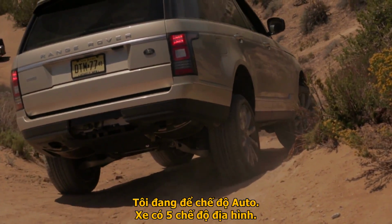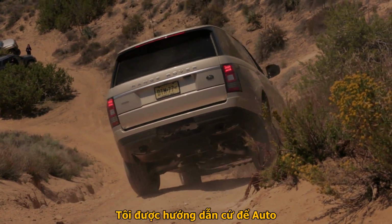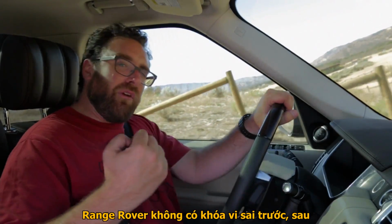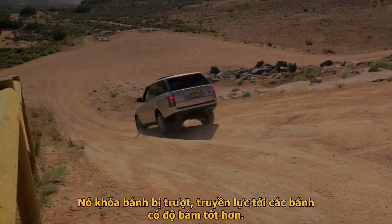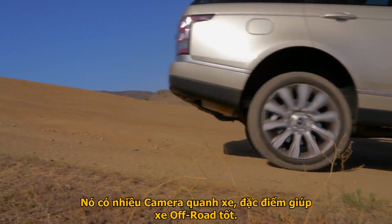Right now I have it in auto. Now I do have 5 different off-road modes. I've just been told leave it in auto and let the computer figure out what's going on. There is no locking front or rear differential, but the Range Rover uses its brakes just like a locking differential. So if one of the wheels is losing power, it can stop it, and then that sends all the power to the wheel that still has traction.